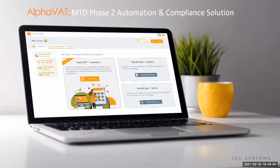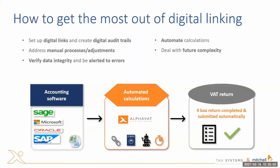So what we're going to look at next is a solution like AlphaVat, which is a compliance solution to help you if you fit one of those buckets. So we've got here in the middle AlphaVat, which is a compliance engine. If we look on the left-hand side, you've got your ERP systems, whatever they are, you can be completely agnostic. You can take that source data and put it into an engine. AlphaVat will allow you to create digital links. It will allow you to clean the data, automate large parts of the process, and save a significant amount of time. All this will then flow and allow you to submit a 9-box return automatically and with data and insights as well. So that's in a nutshell what a solution on the market can do to help you. And just to bring that to life in a bit more detail, Guy's going to run you through a little flavor of that in action as well.